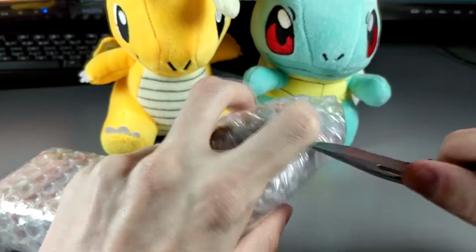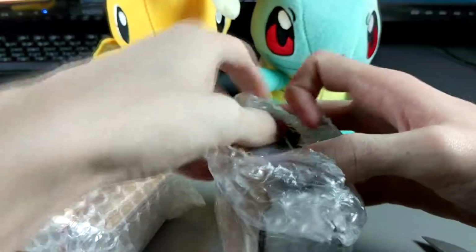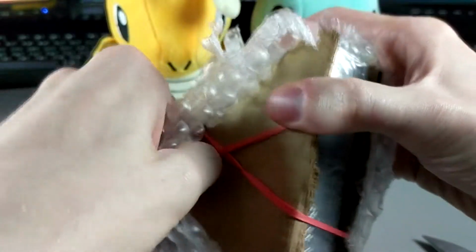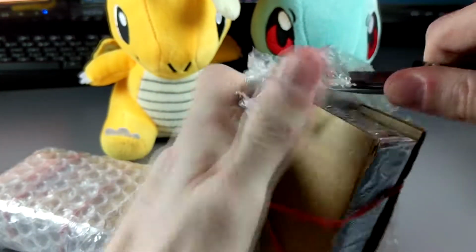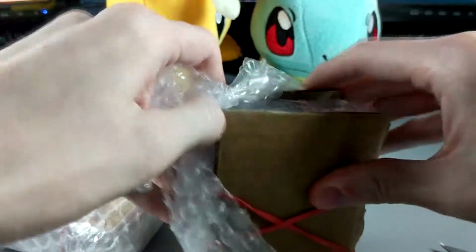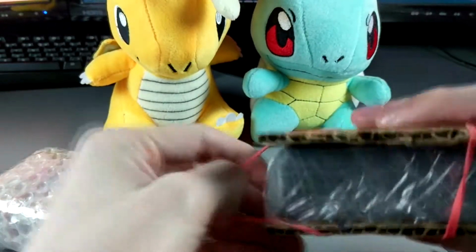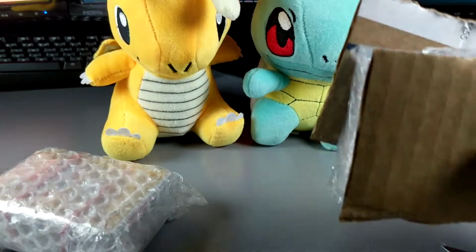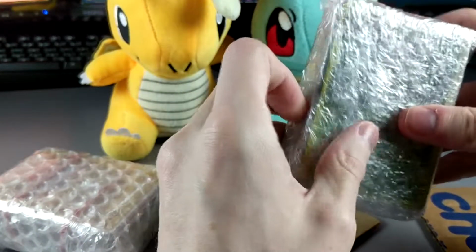So let's try and cut into this without damaging the cards at all, if possible. Definitely packaged nicely. Yeah, I was surprised when I won that, the bubble wrap all popping and stuff. I was surprised when I won that one lot for only 99 cents for 67 holos. It doesn't even matter if the majority of the holos are completely worthless. For 99 cents, that's just a steal.